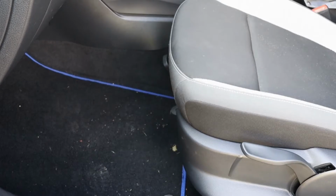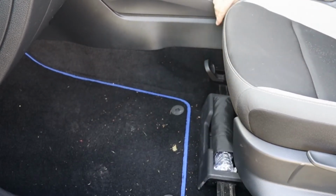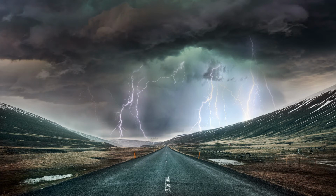Now, I live in the United Kingdom. That means if it isn't raining now, it's about to. Skoda knows this too. The Skoda Fabia Mk3 therefore has an umbrella that's always within easy reach. To see it, slide the front passenger seat backwards. And here's the umbrella. It's perfect for a summer's day in England.